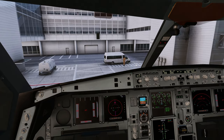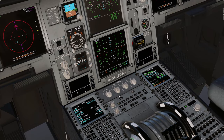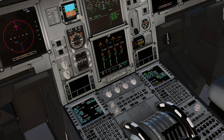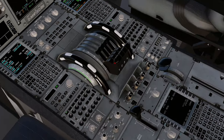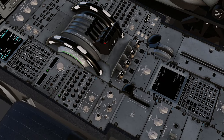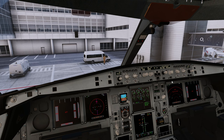And now do the before walk around check. So crew oxygen is checked, engine oil quantities are checked, hydraulic quantities are good to go. Our flaps lever is up and the indication agrees. Spoilers are disarmed. Park brake is on. The accumulator pressure is checked. We also make sure that we are RVSM capable.